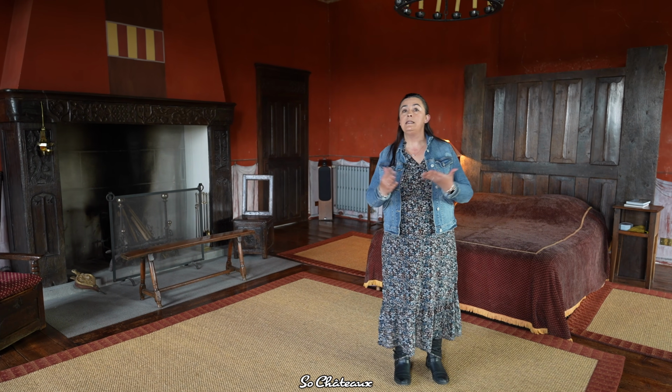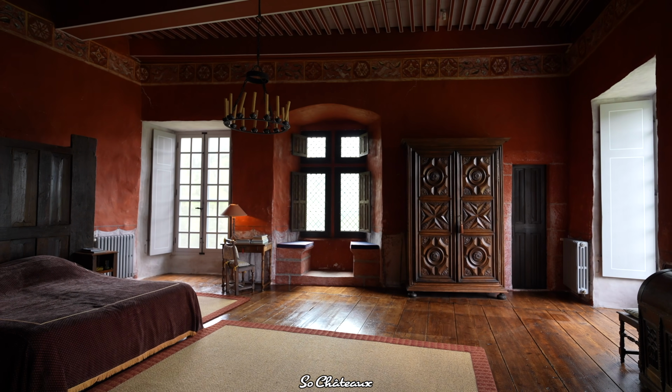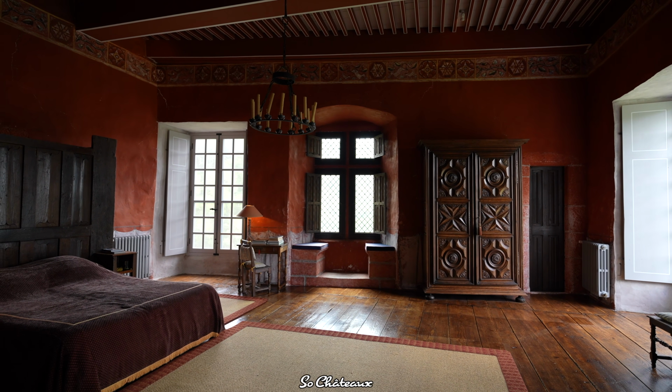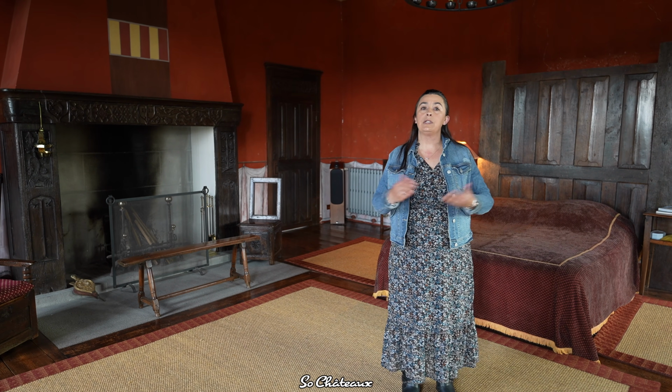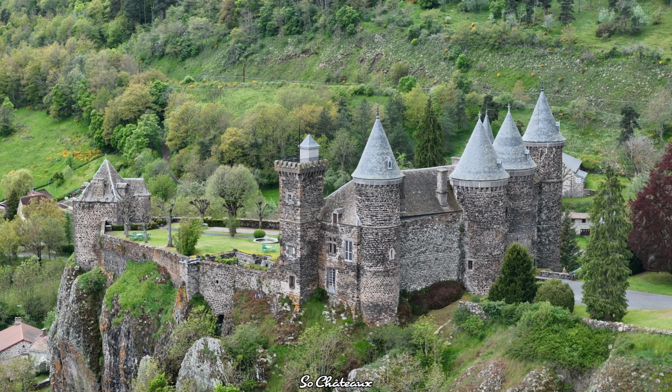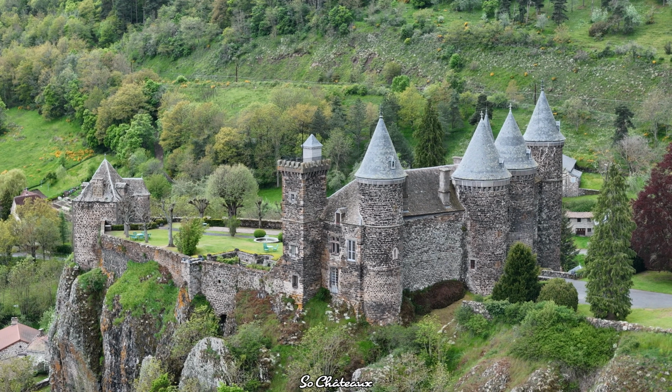Again, it was simply for security reasons, but here we're in a very special context, simply because we're right on top of the rocky spur. There's no danger of being attacked from this side. The opening has been made, and for the time, it's even relatively large.